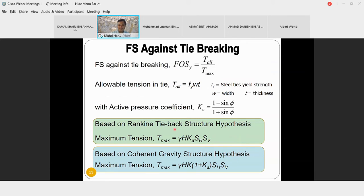Next is gamma. This gamma is the unit weight of the backfill, the sand in the picture. You have H, which is the height of the wall. You see the wall, and this is the height of that wall. You have Ka, the active pressure coefficient, based on the backfill sand.